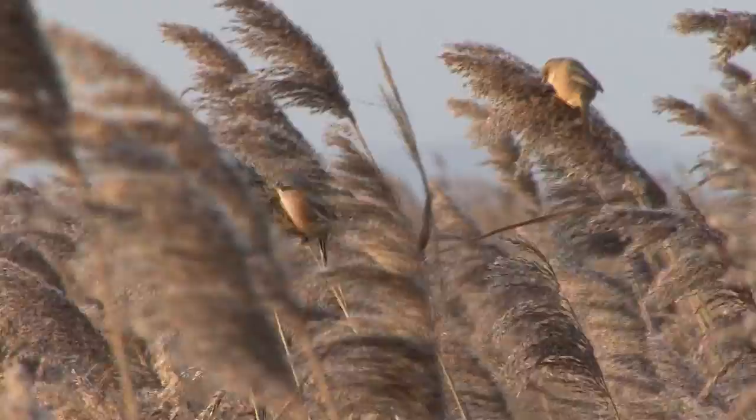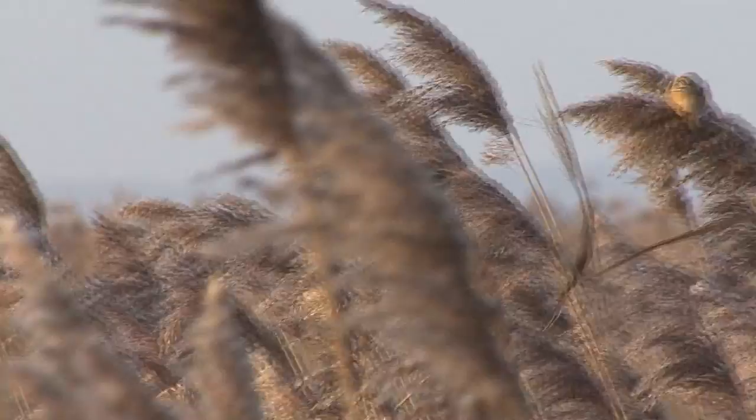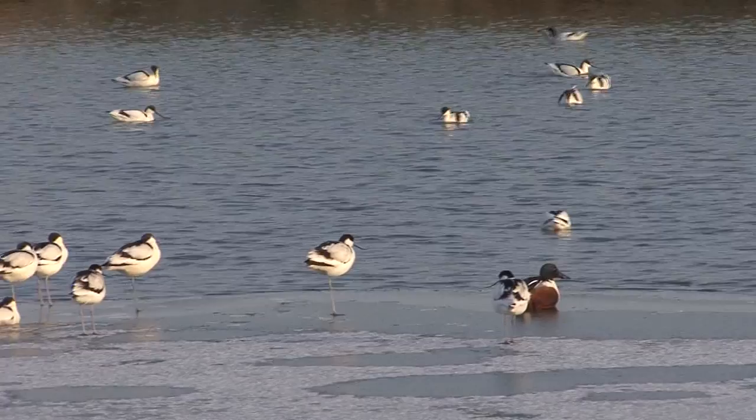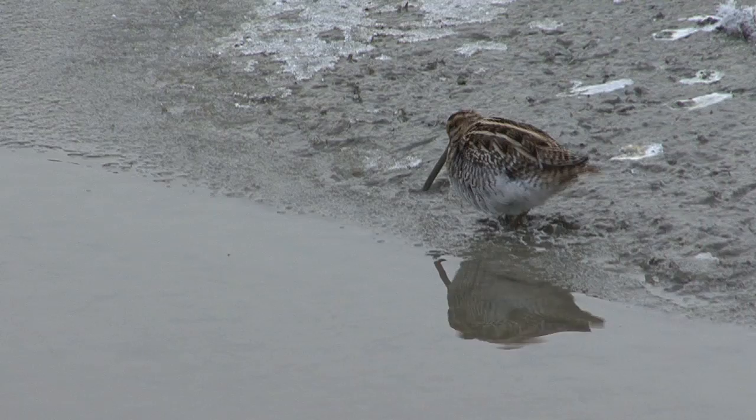There are birds everywhere. In the dead winter reeds, you can hear the bearded reedling ping to each other. They skillfully climb up the reed plumes to eat the seeds. Avocet forage in the shallows. Driven by hunger, a water rail dares to venture from the safety of the reed bed. A snipe skillfully fishes for worms in the dark mud with its long beak.